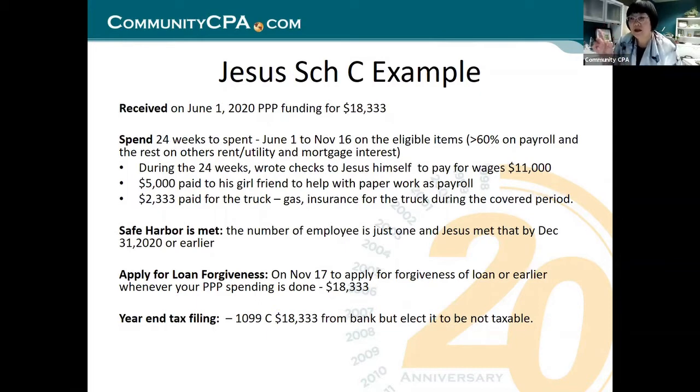Jesus wrote checks to himself to pay wages for $11,000 total. Okay, so he did it every other week, and he wrote himself checks for $11,000 total within the 12 weeks. And also, Jesus got so happy and busy, and the summer is so good. There's never really an issue with grass growing crazy, so he did a lot more work, and he even hired his girlfriend. And in my example, they get married very fast. So this is his girlfriend coming in, $5,000 paid to his girlfriend to help with his paperwork, including helping him to file forgiveness for the PPP. All right? I already gave the job to the girlfriend. And $2,333 paid for a truck, gas, related in the covered period.